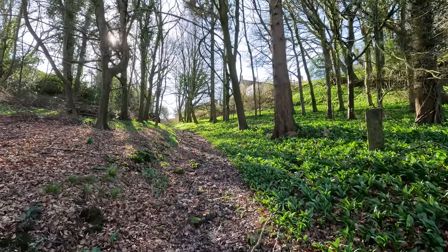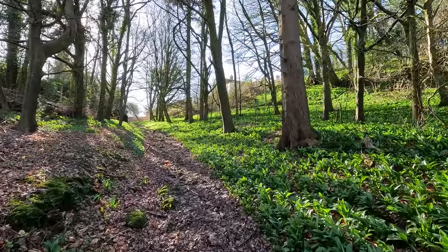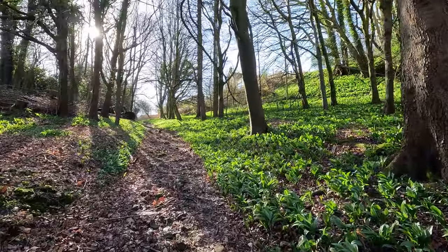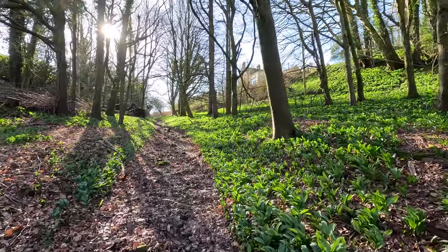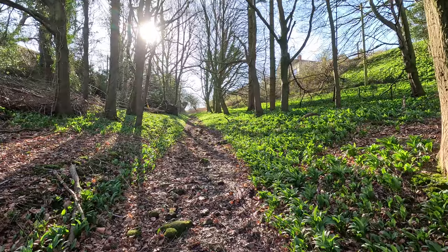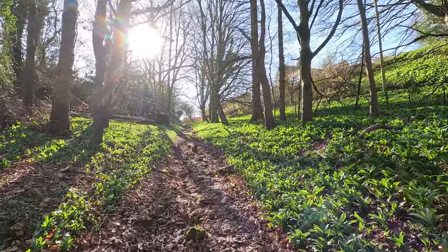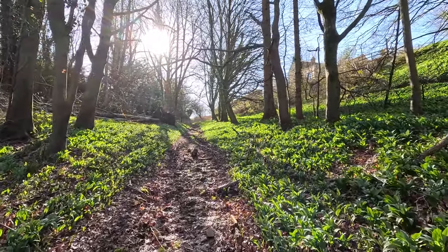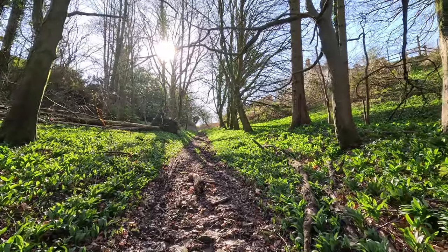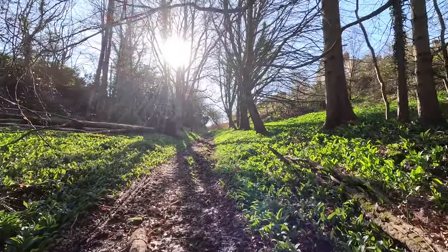But this will be nice in, what, another month, is it? I think these are ramsons, aren't they? Wild garlic, which if you've got a sense of smell, I'm told, smells lovely. Isn't that awesome, that light coming through the trees? Amazing.